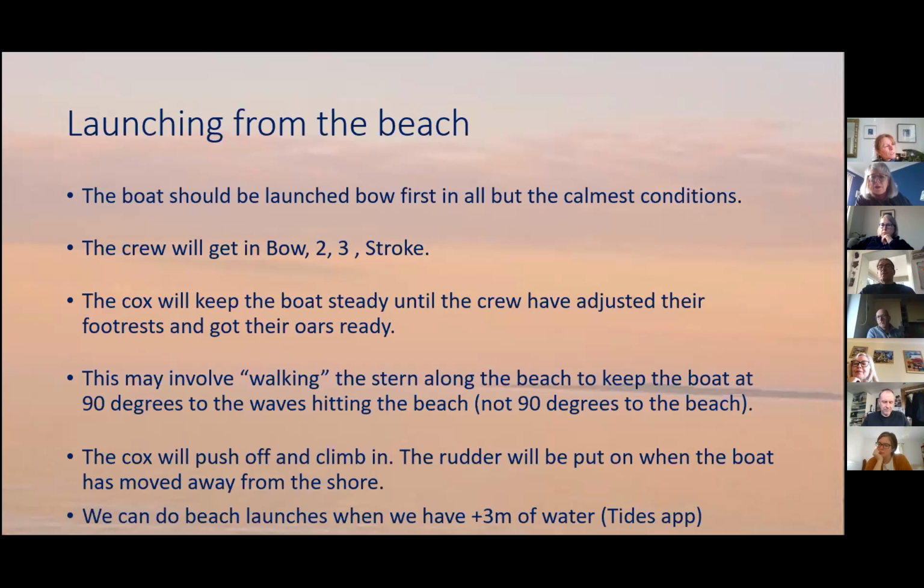Yes, we can try to do that. One thing to say is that in most cases, when we're launching from the beach, we've probably got a choice about it. What I've just talked about is when we want to get out early and we're launching from the beach. So if the conditions were rough, you probably wouldn't do that.